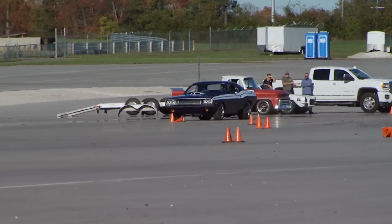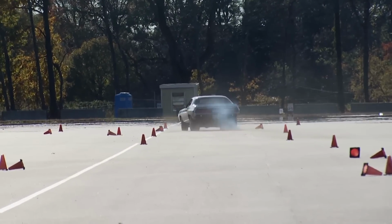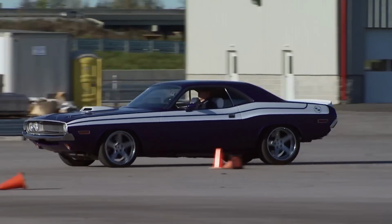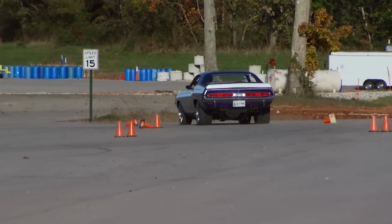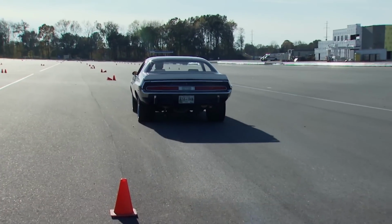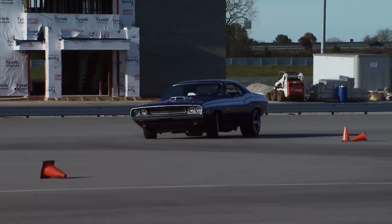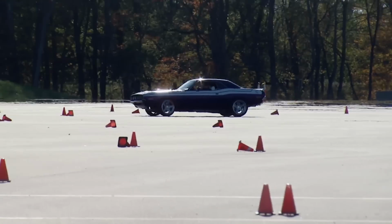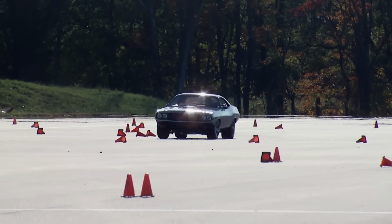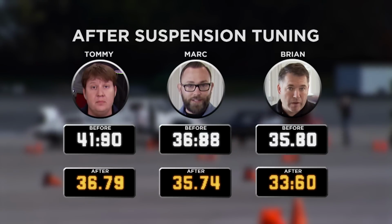It actually handles so much differently from before that driving it takes a little getting used to again. Looks like Tom got a little excited. We'll let him take another stab at it. This time he's looking a lot better. The clock doesn't lie, and what it's telling us is that those adjustments made all the difference in running the course faster. With more time, we could keep whittling it down even further, but this will do it for now.